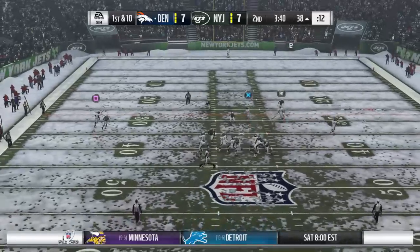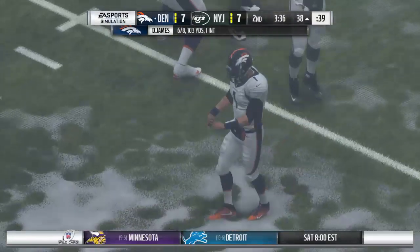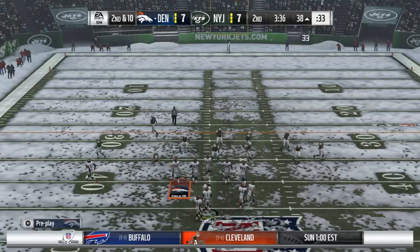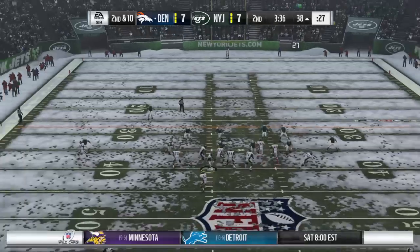To throw is James on 1st and 10. He couldn't quite hold it. Got hit. Ball pops out. Incomplete. You get a tight end like this, and you know he's used to dishing out punishment, but here, he's one that has to absorb the contact, and as a result, unable to hold on to the football.